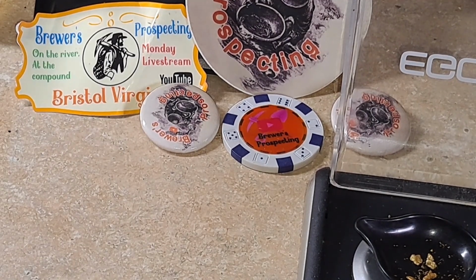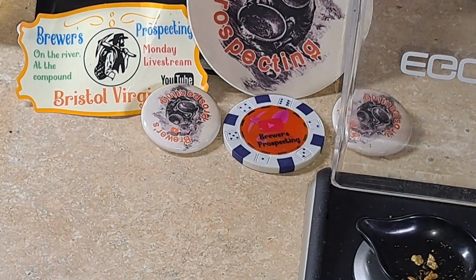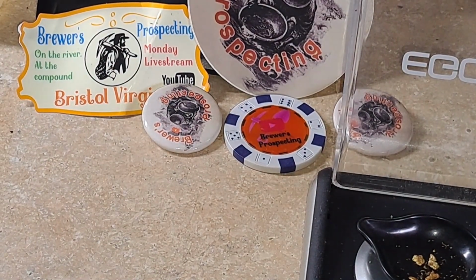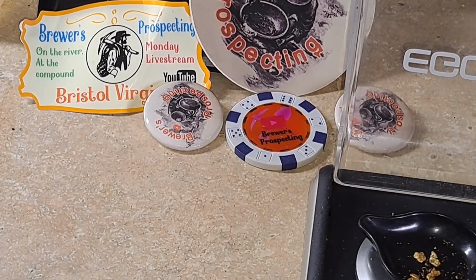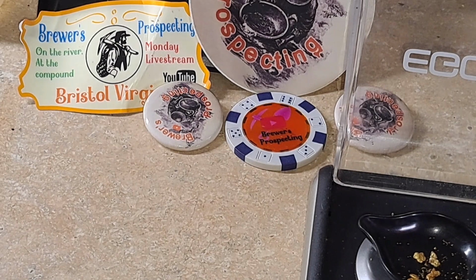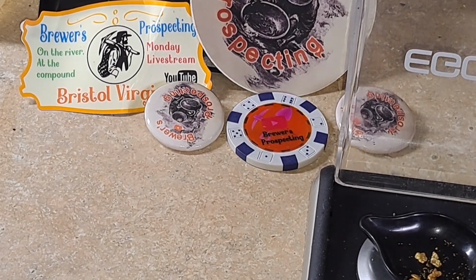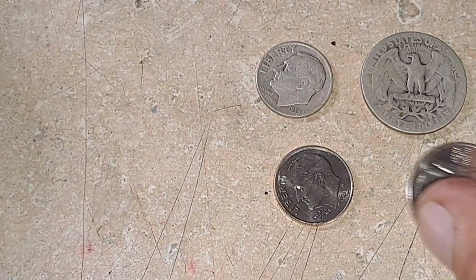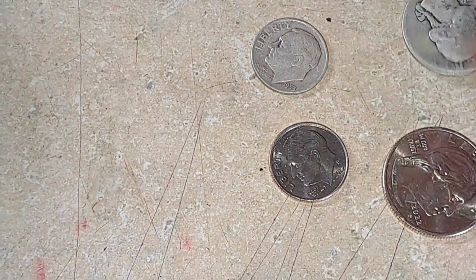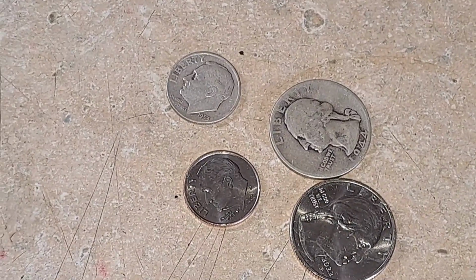That's the sound of a modern quarter and dime. That's the modern. That's the old. You can tell it has a lower tink to it and more of a metal tink to it. And yeah, seeing them there side by side, they do look very different from the old to the new. I like the old stuff better.